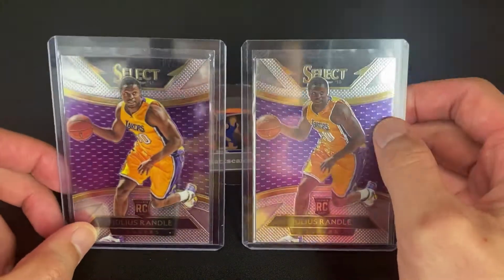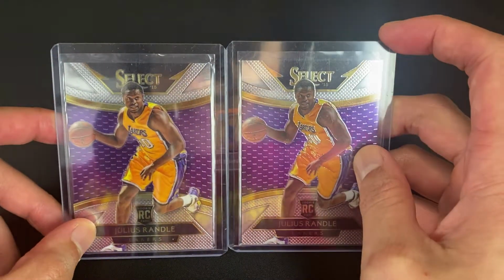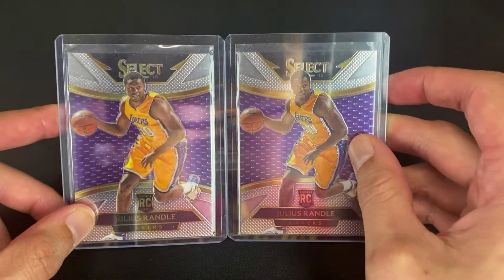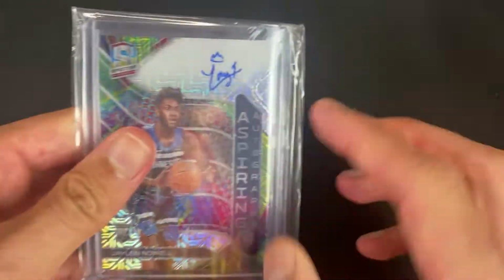People talk about how high Pro Team auctions go for, but you can really find some deals on there. I might make a video on it. I just don't know if I want to be revealing too much about what I've been looking for in Pro Team because there are some deals that you can find there quite cheaply. But yeah, Julius Randle courtside, the short print variant.